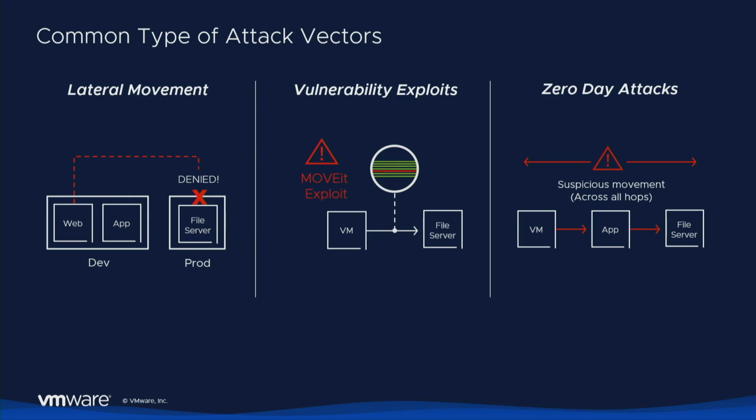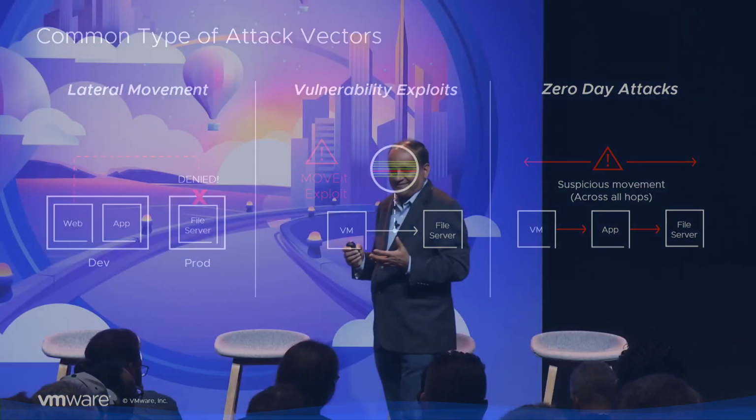And then zero-day attacks. If you're a true hacker, that's what you want your name to be associated with. I came up with this new attack. It was very successful. It gets plastered all over the news. And that's what a real hacker is after. I want to come up with a new zero-day attack. And they are quite dangerous because you don't know what to do with them. Initially, you're puzzled. You don't even know how to stop it. And it makes a lot of hay before you figure out what's going on and come and stop it, right?